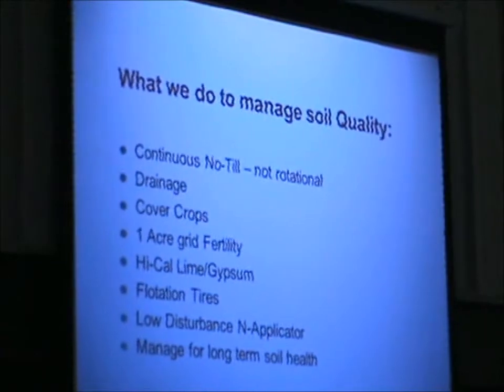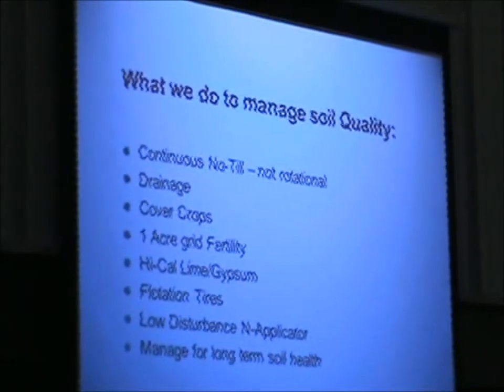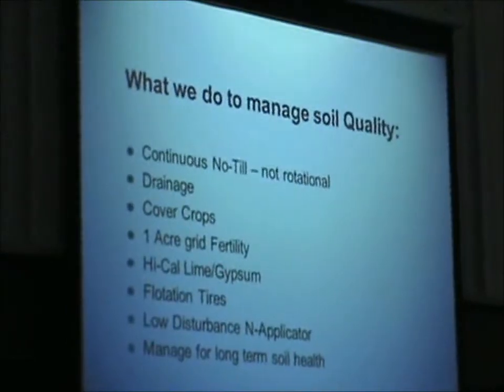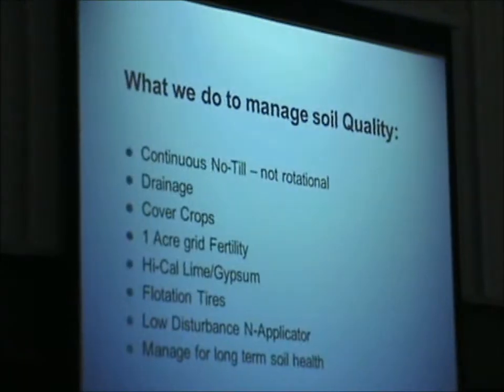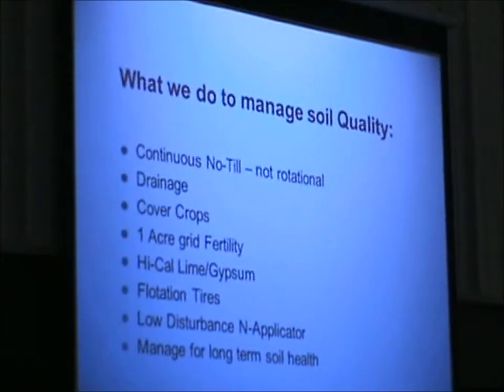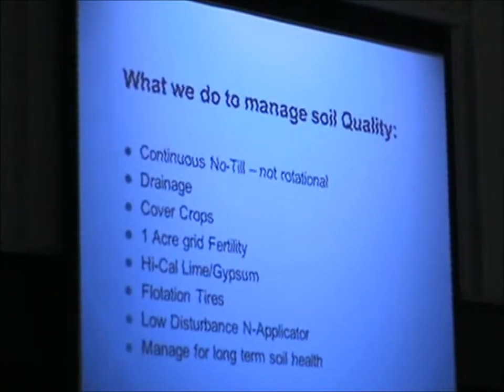Okay, cover crops. We'll get into that. That's the new big thing right now. We've been doing cover crops about 8 years now, which is nothing compared to some of these guys that Ray was talking about, but we're seeing the benefits, and we'll talk a little bit about what those are.